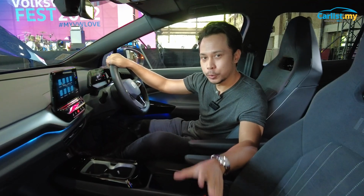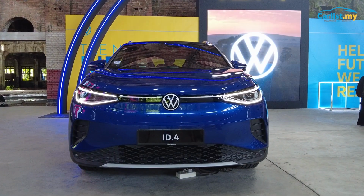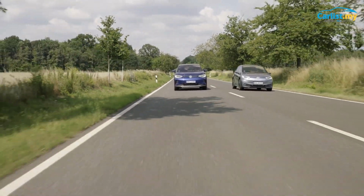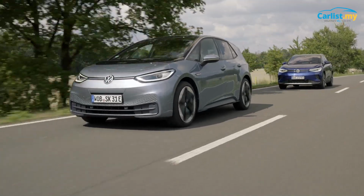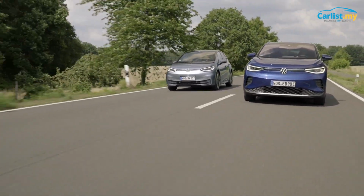So now we're inside the Volkswagen ID.4. This is Volkswagen Malaysia's first EV on sale in Malaysia, but it's not Volkswagen's first EV. This is also based on the MEB platform, which also underpins a bunch of Audi e-trons, and also Volkswagen's actual first EV ever, which is the ID.3. In terms of size, think of it like a Tiguan. Now the Allspace has 7 seats, this is 5 seats.